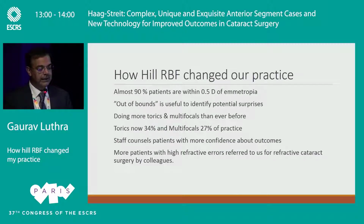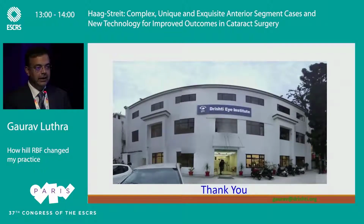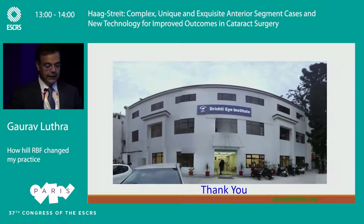So I think it has really helped us change our practice and put together the optical biometry, the Hill RBF, the Barretts, all have contributed for us to get better and better results. And I think we should be looking more closely at those out of bounds eyes.